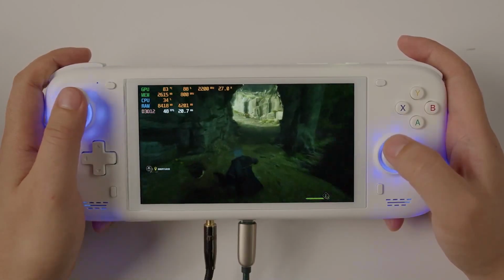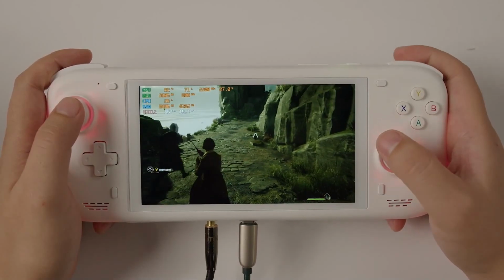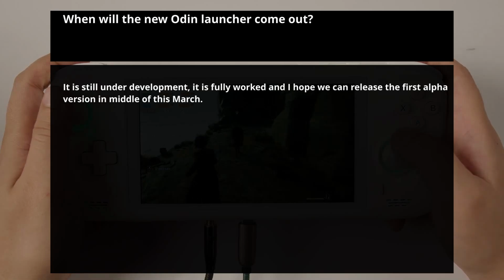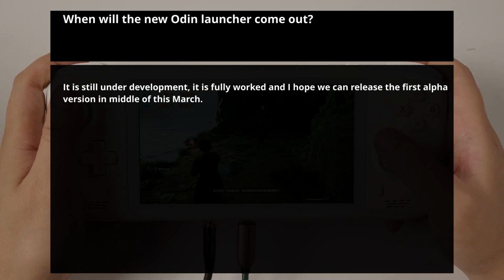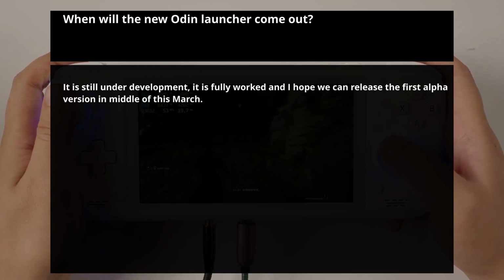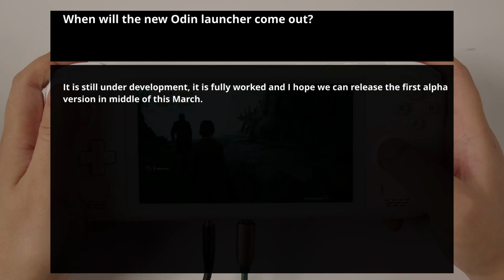So there's one more section and then one additional question at the end, and this next section is called Odin. And the first question is, when will the new Odin launcher come out? If you don't remember or you haven't seen it, the Odin was supposed to have a game launcher, I think released like last April or something like that. It was announced a long time ago, and there's been absolutely nothing.